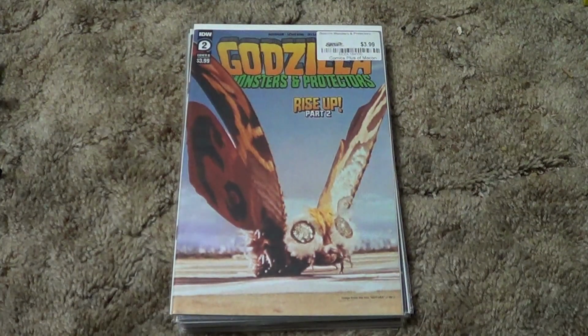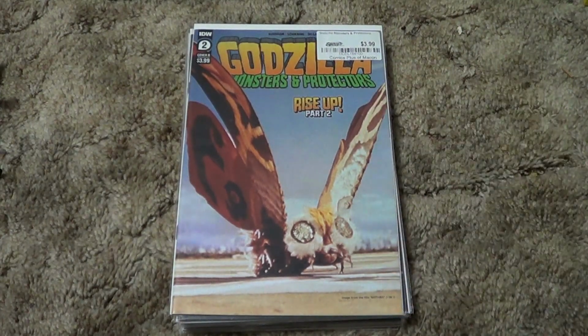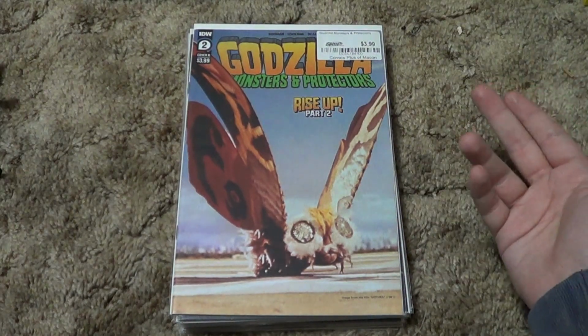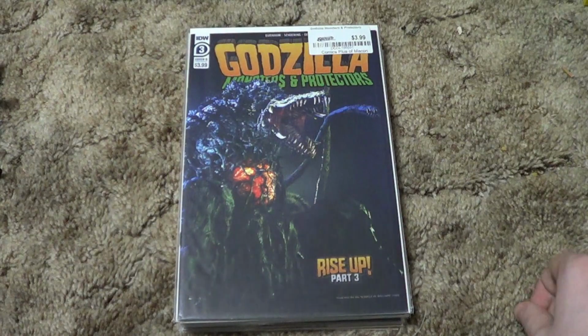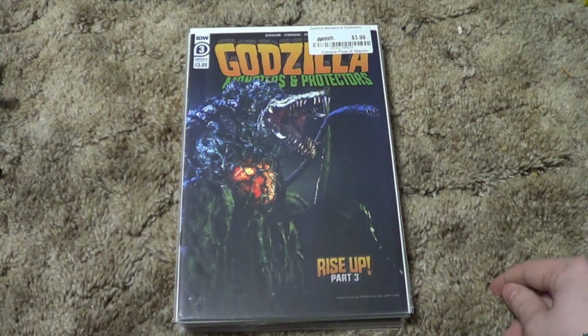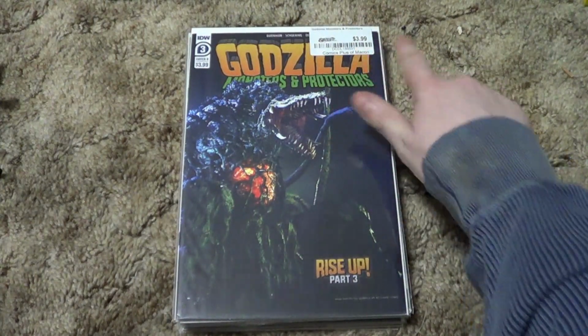And then we have Godzilla Monsters and Protectors, issue 2. This is the B cover art, which is a still from Mothra, the 1961 film, so not even a Godzilla movie picture. I'm missing issue 1. I don't have issue 1. I missed out on it because I'm dumb and bad. But I did get issue 2 and issue 3, also the B cover art, with an image from Godzilla vs. Biollante from 1989. All these are from my friend's store.